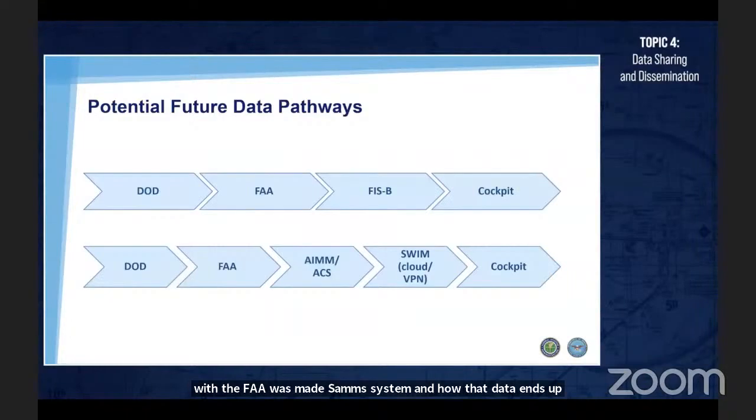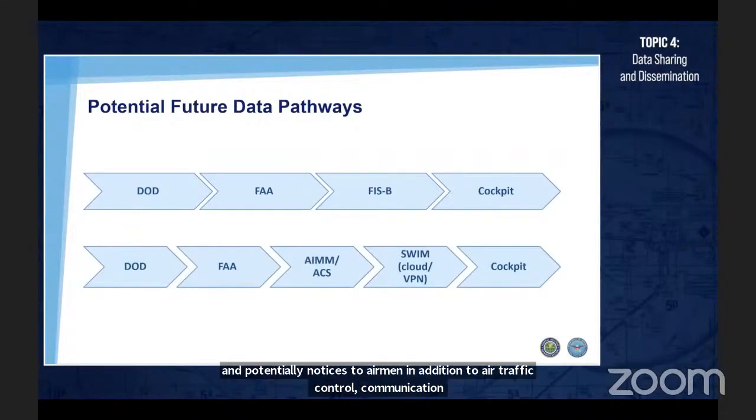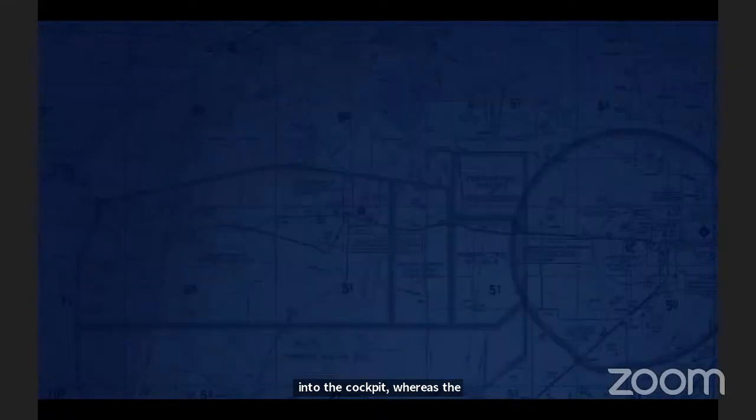Potential future data pathways are displayed here. FISB has the potential to get this information directly into the cockpit, whereas the other pathway could be AIM ACS via SWIM into the cockpit. With that, Andy, over to you.